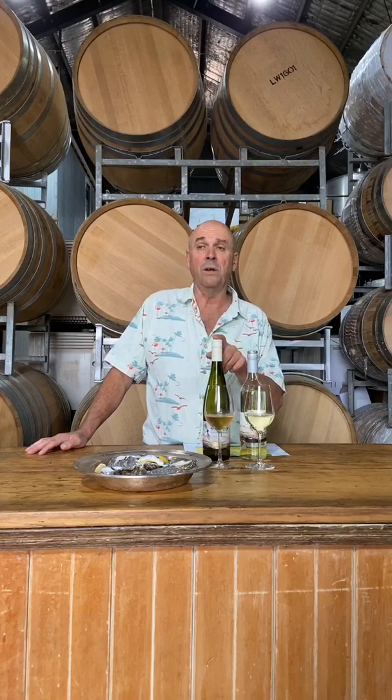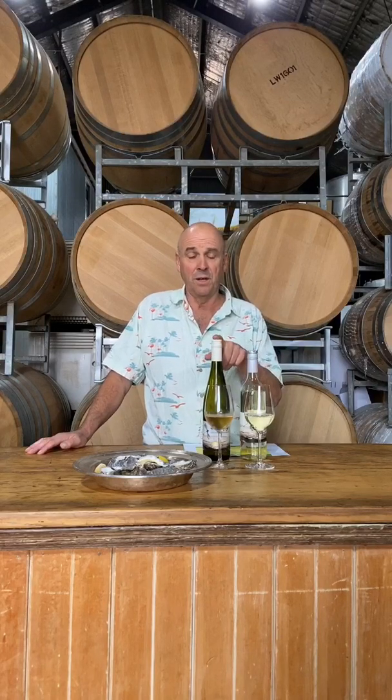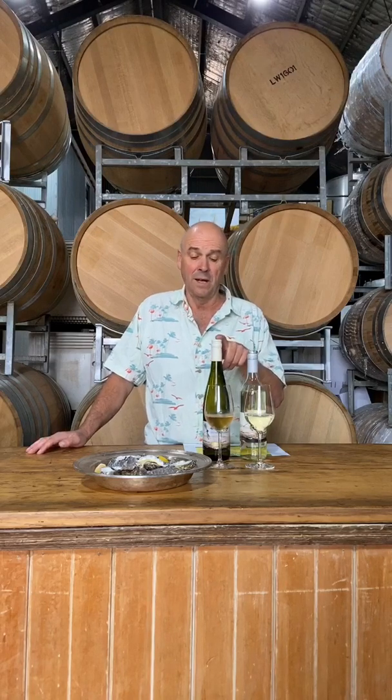We harvest them together. In the case of this field blend 2, which is the orange Traminer and Sauvignon Blanc, we harvested them a week apart. So we did crush the Traminer first, and we left it on skins a bit. So that means a bit like a red wine for a few days. That's why it's picked up some of that colour, that blush colour.